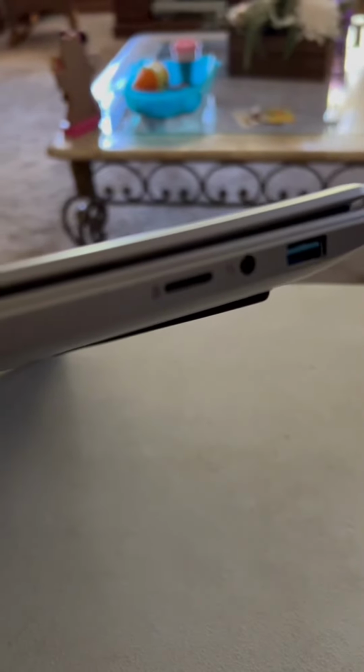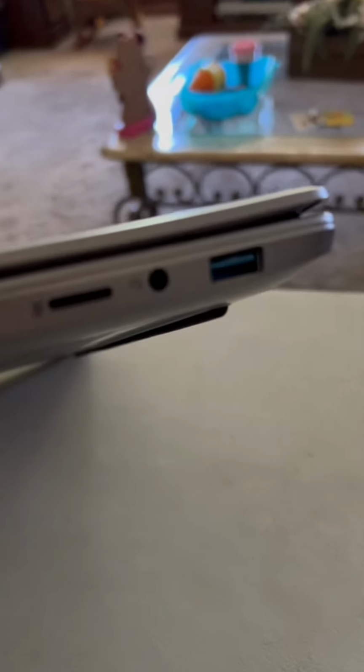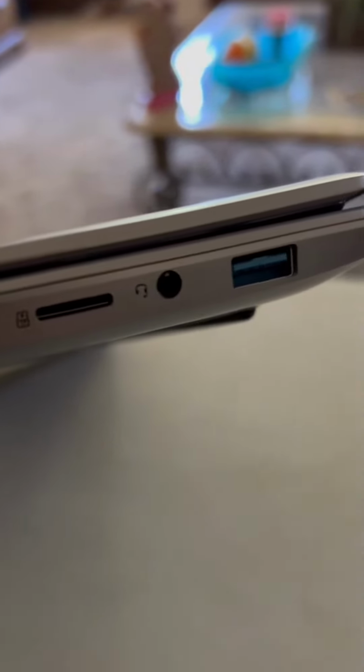And let me just open it here. Well, first of all, let's show you how thin it is. This is super thin. Lightweight, and on each side you have your different ports here.